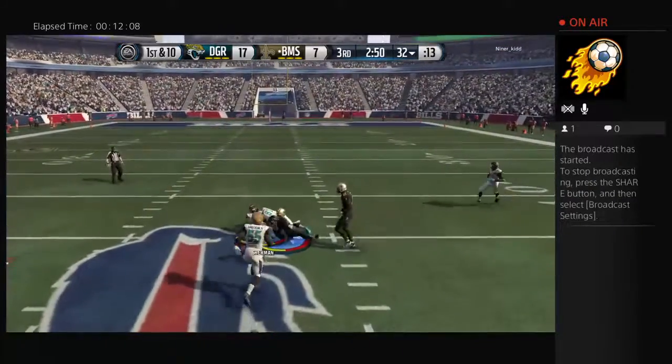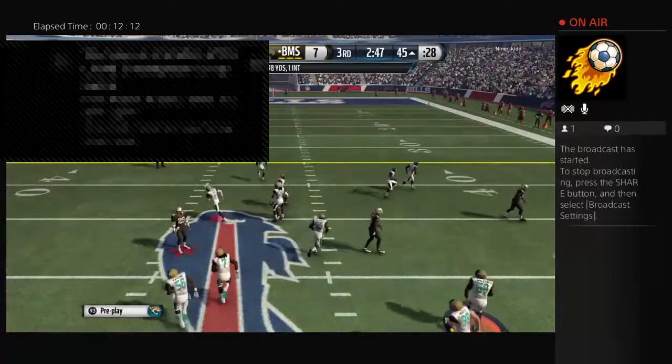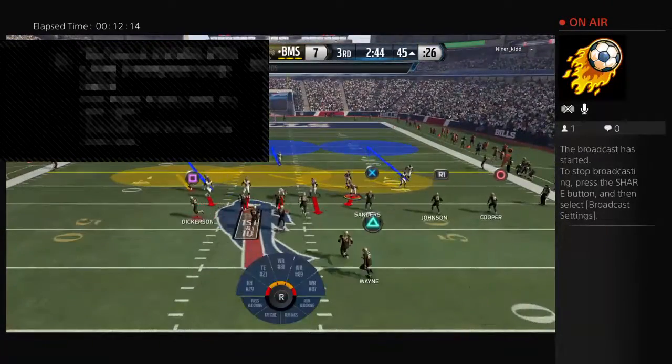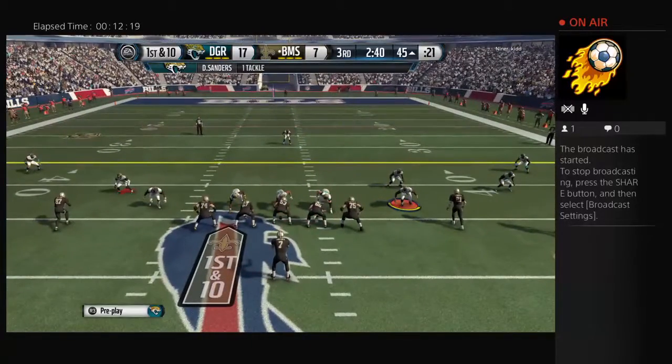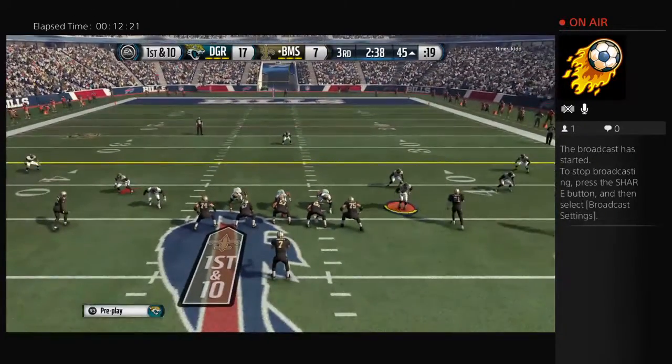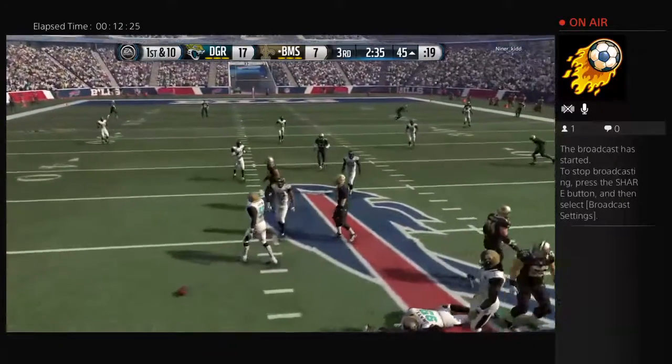Got the completion. Now they take the football onto the opponent's side of the field. They hurry to the line of scrimmage. Colin Kaepernick from the shotgun. He's drilled as he throws.